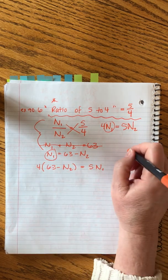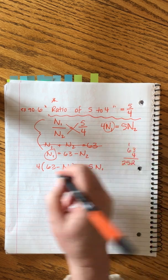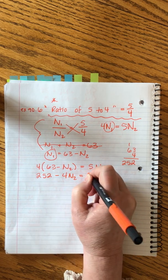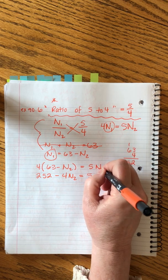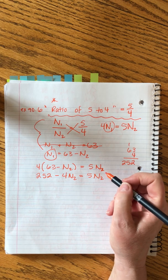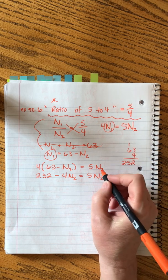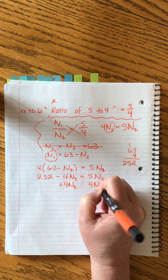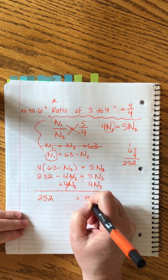And this will be, what's 4 times 63? Let's figure it out. 252 minus 4n2 equals 5n2. Oh, I just copied it wrong here. Never mind. Okay, then let's add 4n2 to both sides. 252 equals 9n2.